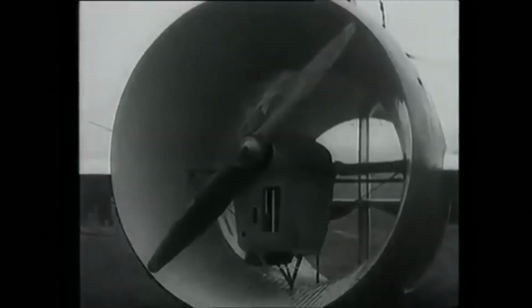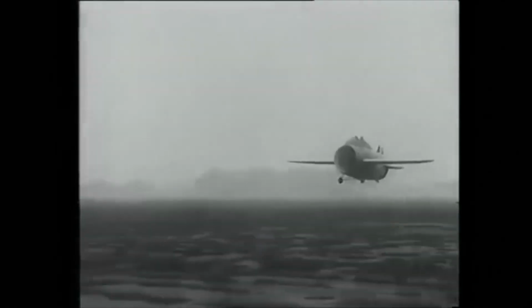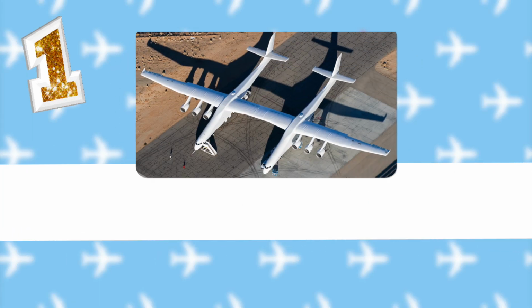An experimental aircraft for studying airflows was designed by Luigi Stipa in 1923 and built by Caproni using wood as the main construction material. The fuselage had a barrel shape. It was literally a flying barrel.